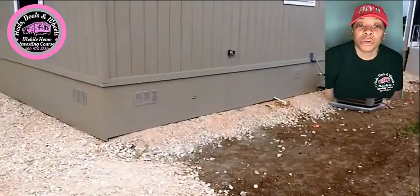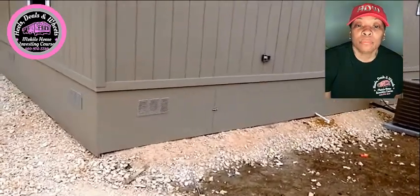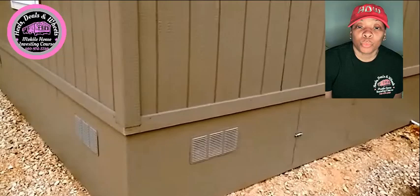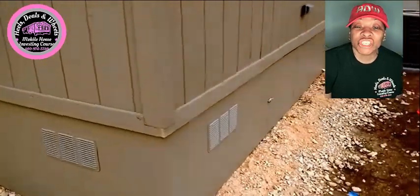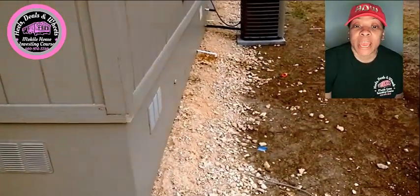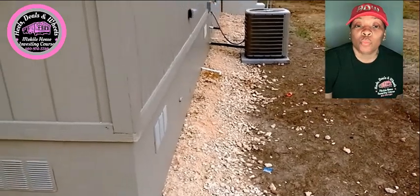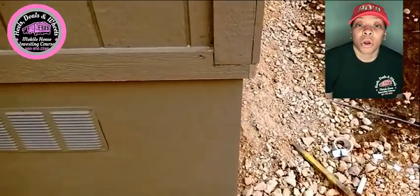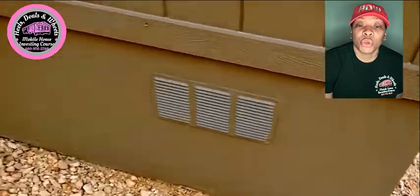Now what about hardy board skirting? Hardy board is the second most popular skirting. It does not warp, has better insulation, looks nicer, and it can be painted. It is a lightweight concrete material. You can color code hardy board skirting with your mobile home.